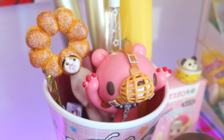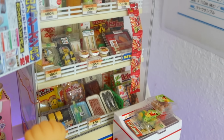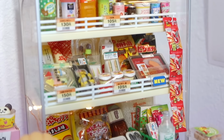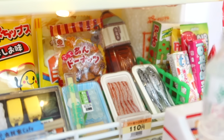I've got some other weird little trinkets around here, but we have to talk about the star of the show, and that is my convenience store setup. Let me get the lights on real quick. Yes, I installed tiny fairy lights into my little convenience store setup. It looks so good, I love my convenience store setup.